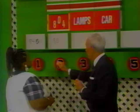65 cents in her first spin. This is spin number two. She has to beat 85 cents. She's gone over by a nickel. Thank you. You are the winner of the second Showcase Showdown, Cindy. You are going to be in our showcase today. When? Immediately following this message.